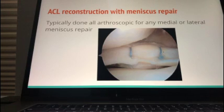Now in some cases the meniscus won't be repairable because it's in an area where the meniscus will not heal. And ultimately, if you had that, we would trim just a little portion of the meniscus out at the same time as fixing your ACL.